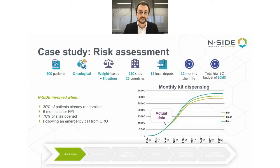So this is actually a case study that we worked on starting in August 2018. So it's quite an old case study, but it's very relevant to today's topic. It was an oncological trial with 900 patients with about 8 to 10 SKUs or kit types that were weight-based dispensing or body surface area dispensing, had titrations, a global clinical trial with 220 sites, a short shelf life of 12 months, and a very, very high sourcing budget due to the comparator cost.